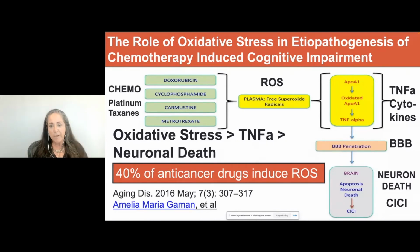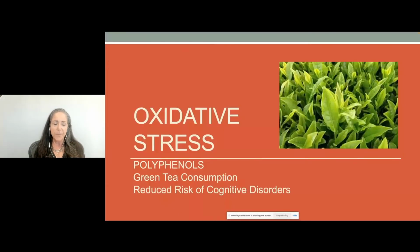You get all these reactive oxygen species flooding the brain, damaging the blood-brain barrier, and upregulating the inflammation in the brain. And so that also causes brain edema. You have to realize these patients' brains are swelling, and that makes them tired also. So over 40% of cancer drugs, their mechanism of action is to create oxidative stress, right?